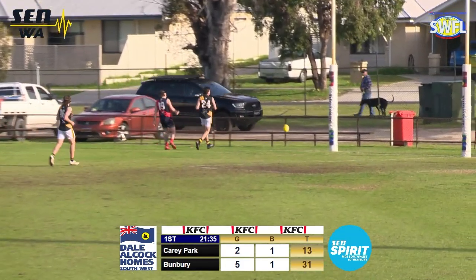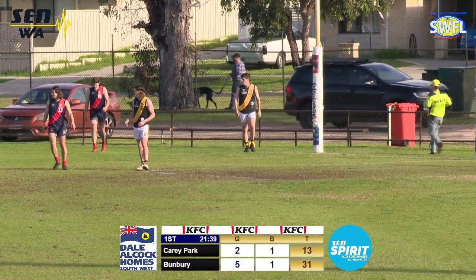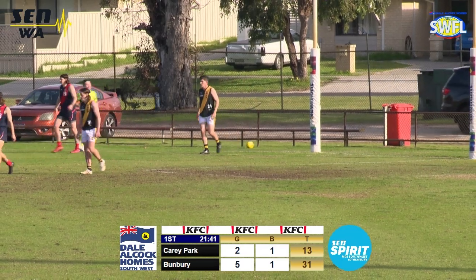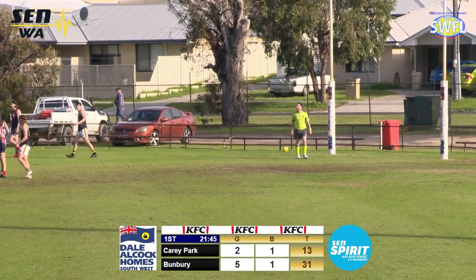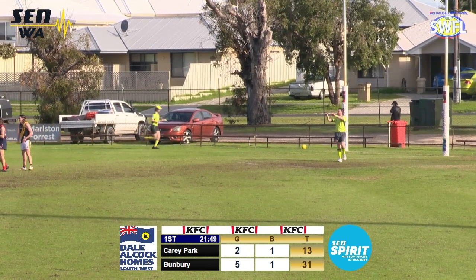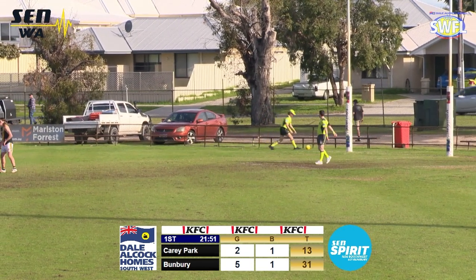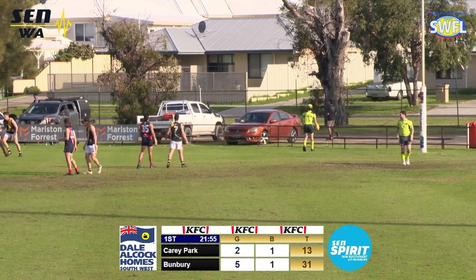So comes down there to Orsi, and he kicks the ball inside Carey Park's forward line, and it goes out of bounds about 20 metres out. Carey Park need a goal out of this one, just to give themselves a little bit of confidence back again, because Bunbury have had a bit of a run. They've kicked the last 4. We've got 2 minutes to go in the first quarter here, and Carey Park are deep in their forward line. So as you said, Croney, they need one here.